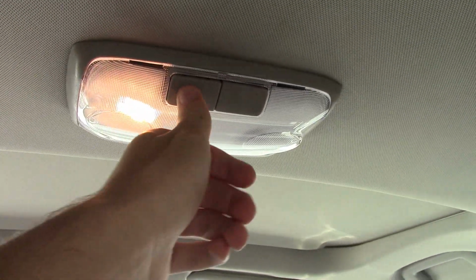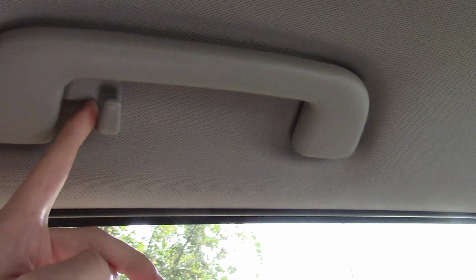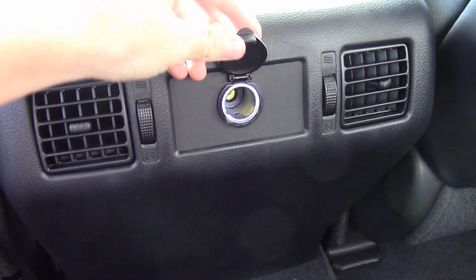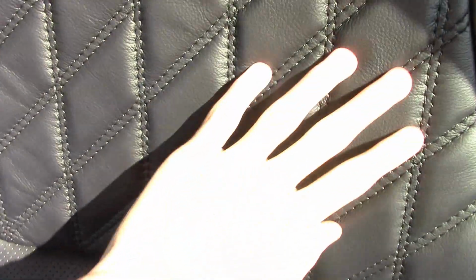Up top you have some rear lighting, and the headliner is very nice and soft. You also have an assist grip and coat hook. Both seats do have seat back pockets, and our Tundra has these rear climate vents. Right in the middle you have a 12-volt power outlet. The center armrest is large and has two cup holders built in. I also really like this quilted pattern on the seats. It gives it a much more premium vibe than what you'd find on most other trucks.